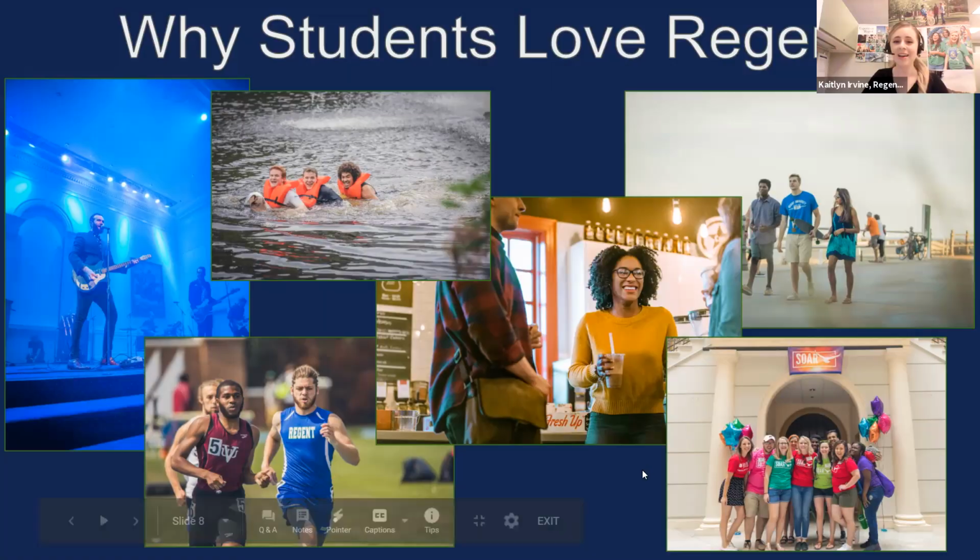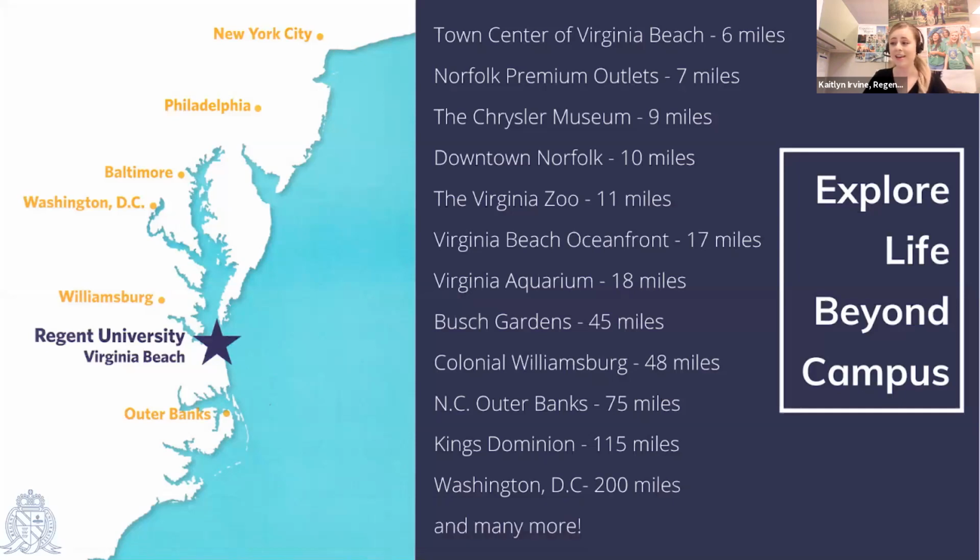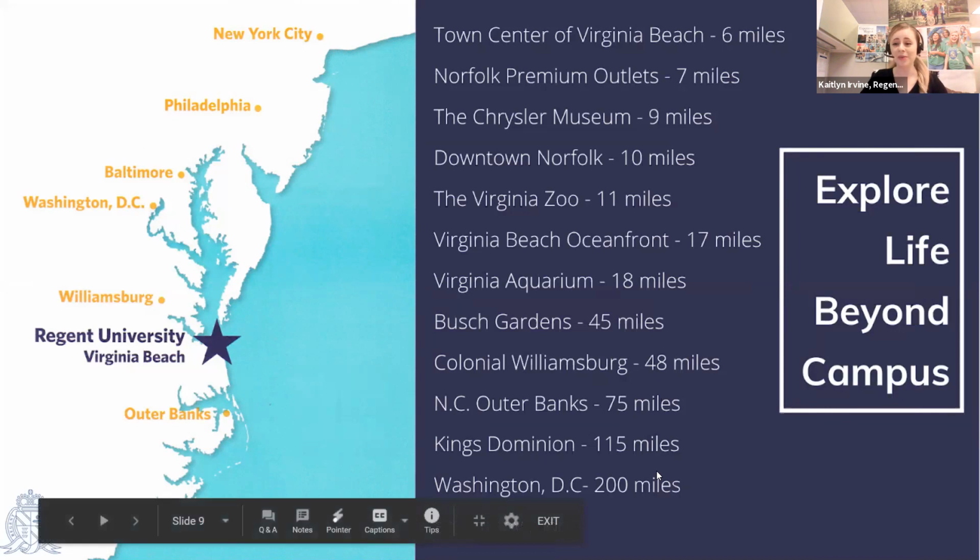As I mentioned before, Regent is located in coastal Virginia Beach, only a short drive from the boardwalk. And Virginia has a lot to offer as well, many different state parks nearby and national parks. You can also visit different historic sites like historic Williamsburg. Regent students also like to take advantage of some of the nearby art museums and cultural events going on. And plus, we are only a few hours away from other places like the Outer Banks and Washington, D.C. So lots to see and do here as well.